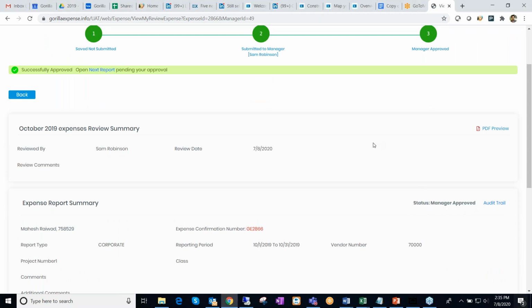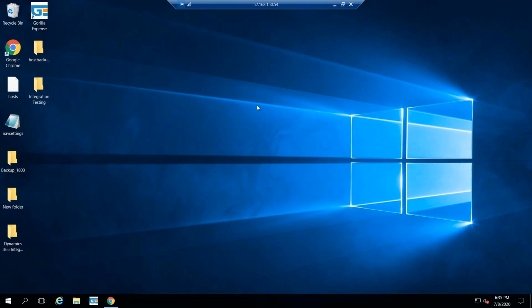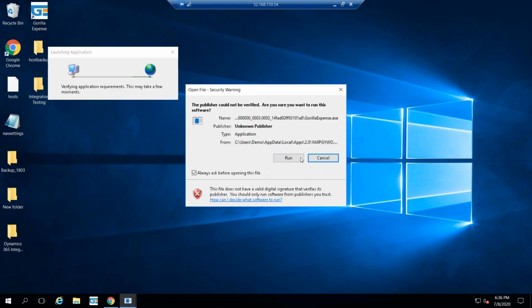So now that this report is approved, this brings us to the final step of the process, which is sending this report to Business Central using the Gorilla Expense proprietary integration application, which is hosted on a remote desktop. So let me just go in there and open the Gorilla Expense integration application.